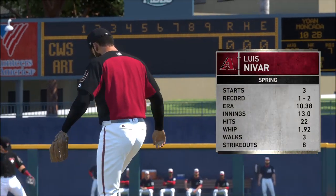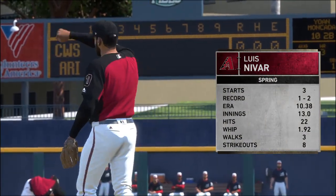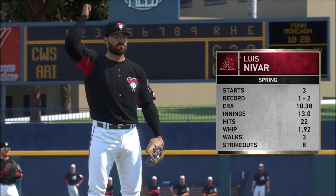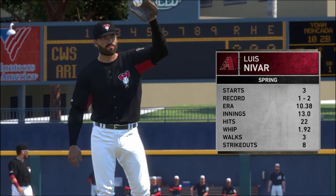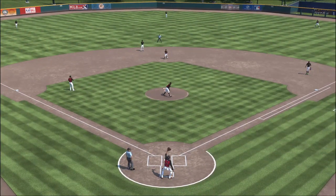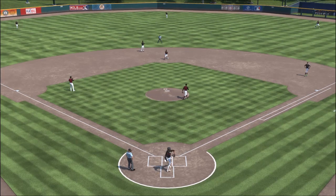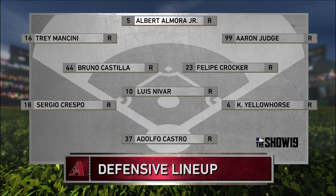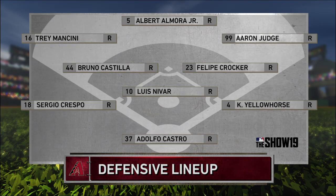Luis Nivar will be the one toeing the rubber for the Diamondbacks. Dan Plesac, what do you got? Well, Matt, the first thing we're going to find out is how well this guy pitches with little sleep. I can't imagine knowing the night before that you're going to be the next day's starting pitcher. This is a young guy making his first start. Listen, you can only make your debut one time, so there has to be lots going on in this guy's mind. Hopefully he can settle down early and pitch well in his debut.